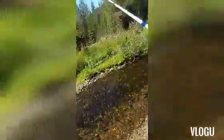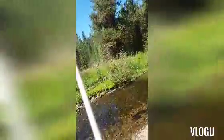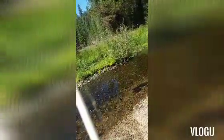Right now I just have on a dry fly. This is a normal pole, so what I do is I put a little lead weight on so I can actually cast it. Maybe not the most effective thing ever, but hey, it works. So I can't complain.